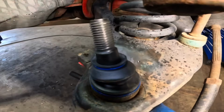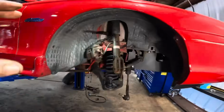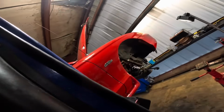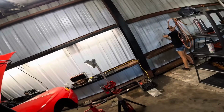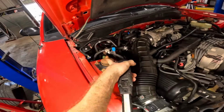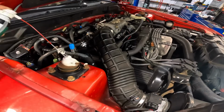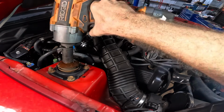All right, looking good. It's in its home, good to go, but we're not done yet because these front struts are coming out and the rear shock absorbers are coming out. Fortunately, we've already done most of the work to get the struts out. So let's lower this thing down, and we should have just one more nut up at the top. Again, that's a little rusty. I'll spray some lube on it, hit it with an impact.